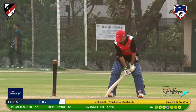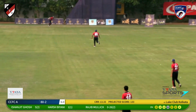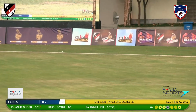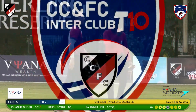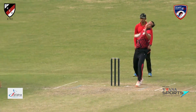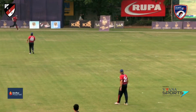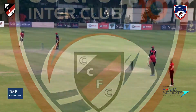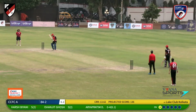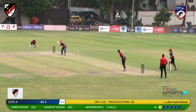Time for the 7th over. Harsh Bhiani on strike. Slow delivery. Plays it past cover for a lovely boundary. And Harsh Bhiani gets his first one of the day. Again, too slow, short and wide. And no chance for cover or long off, into the hoardings on the side. 84 now. CCFC will want to bring up their 100 in the next over, or maybe this one.